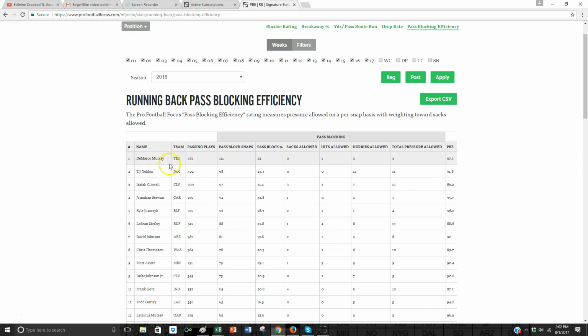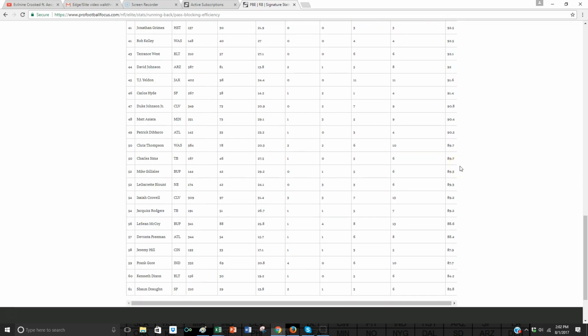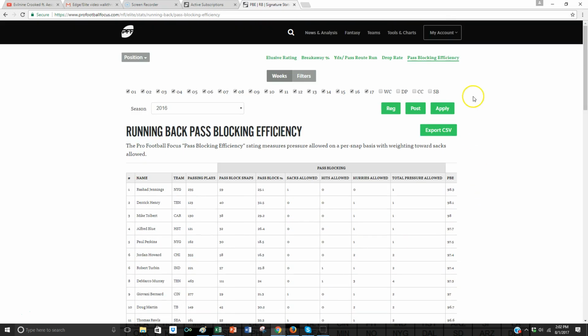TJ Yeldon, maybe that's a sign that Leonard Fournette is going to be used extensively on third downs, because TJ Yeldon was used a lot last season. But was he good? Not really, not particularly. A little below average.